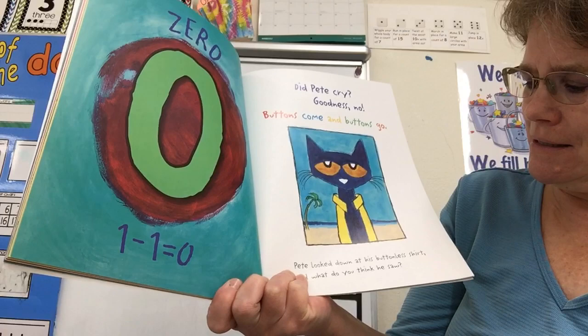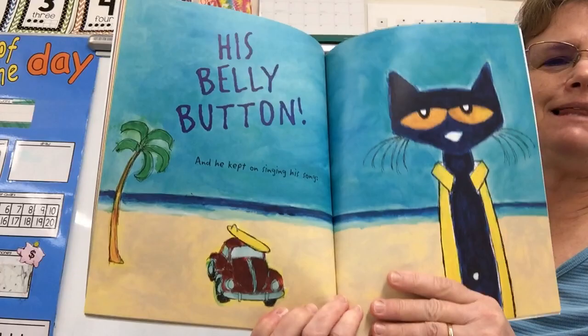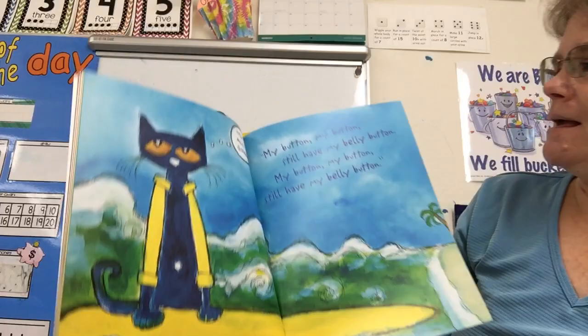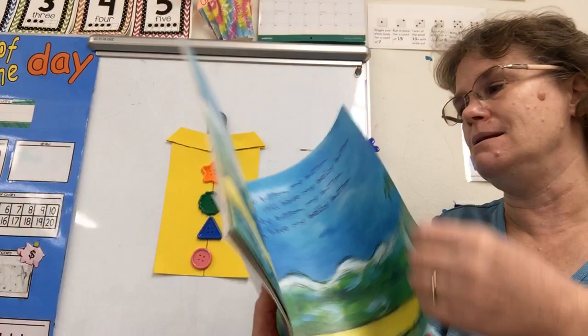Pete looked down at his buttonless shirt. And what do you think he saw? You guys remember? His belly button! And he kept singing his song. It says, it's all good here. And he sang a song. My button, still have my belly button.